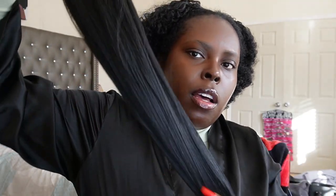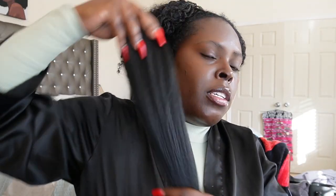Gonna just do a low ponytail like I did yesterday. I do have an extension here. We're gonna see how it looks when I put it in, but if not, I'm just gonna rock my regular pulled-back ponytail with a little puff and call it a day. Do my edges, and that's gonna be all she wrote for this morning because it's early. It's literally the day after Thanksgiving.